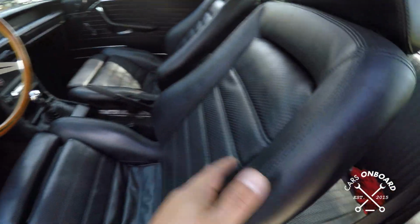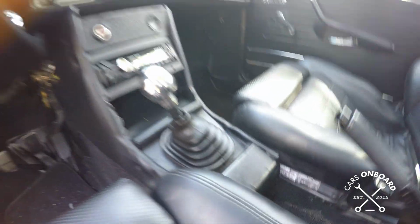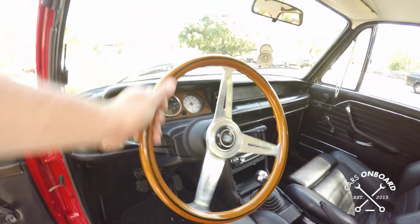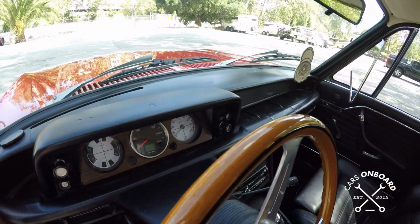And he was telling me these are actually Recaro seats, which are beautiful. I feel like they're so period correct. You can see the Recaro logo right there. It's got a Nardi Classic. It's got his gauges. Dash is in pretty good condition for being so old.